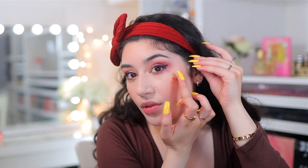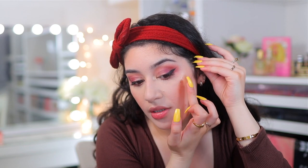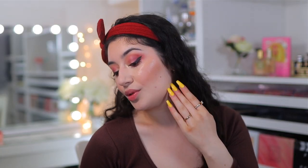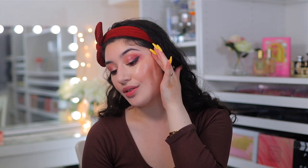So you can see it just goes on like a pumpkin orangey shade. I will put the brightness down a little bit so you guys can see. Look at that. Beautiful dewy glow. Again, it's an orangey tone, but it doesn't look like that on the skin. It just almost melts into just like a very, I don't even know how to describe it. It's honestly something else. This product, I've raved about it before. But this new shade that they came out with is something else. Matte side, dewy, glossy side.